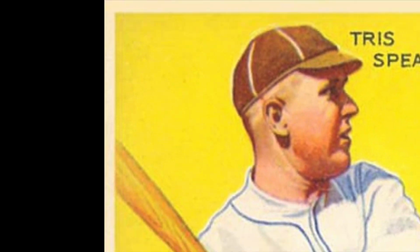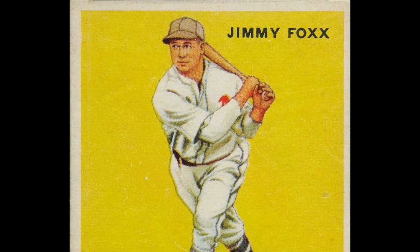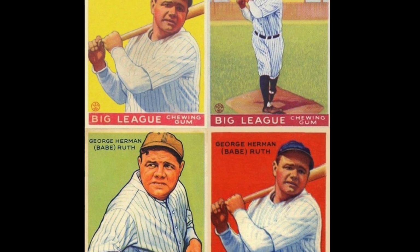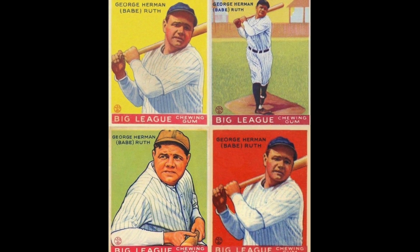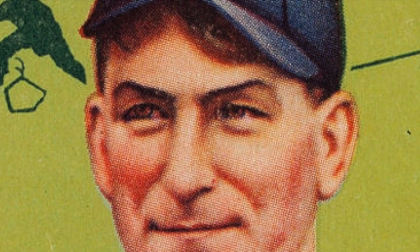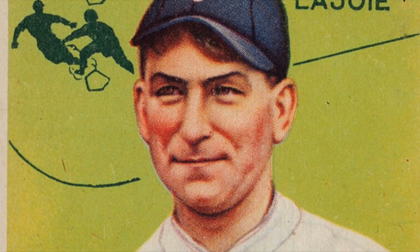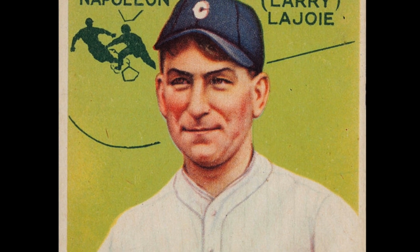But it's not just the colors that make this set iconic. The 1933 Goudey series featured 240 cards, a massive collection for its time. Among these are 4 variations of Babe Ruth, each one more iconic than the last. Gehrig also graces the set, along with Hall of Famers like Jimmy Foxx, Rogers Hornsby, and Pie Traynor. The inclusion of the infamous Nap Lajoie card, which was only issued in 1934 after collectors wrote to the Goudey Company about the missing card 106, adds an air of mystery and intrigue to the set. This card's rarity has made it one of the most prized cards in the hobby today.